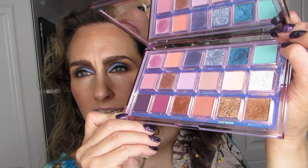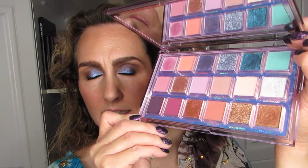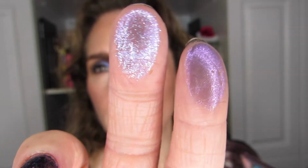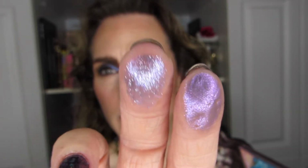I have the Coral Obsessions palette, and this is so different from anything I have in my collection, let alone anything from Huda Beauty. So this is officially my second palette, and I have no regrets. Some of the palette colors like this one are kind of outside my comfort zone, but I can just see being able to do some really interesting colors with a few of them that I'm excited to play around with.